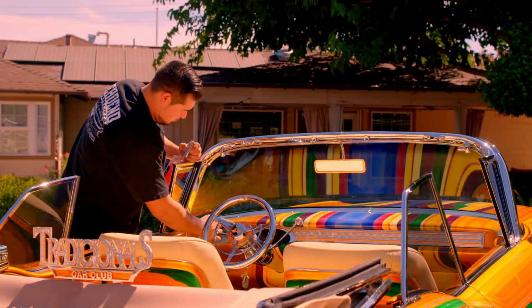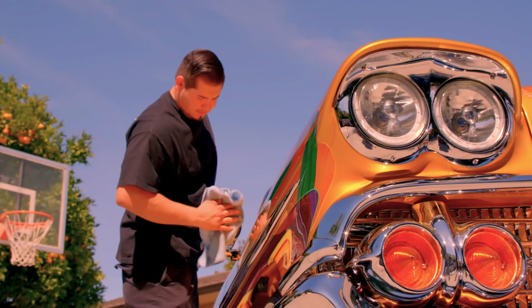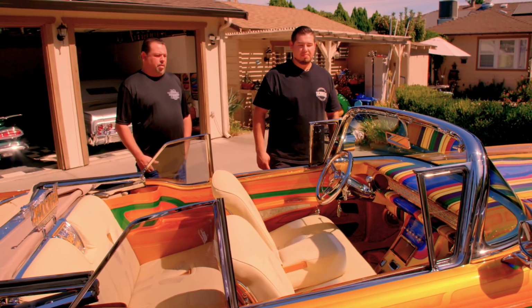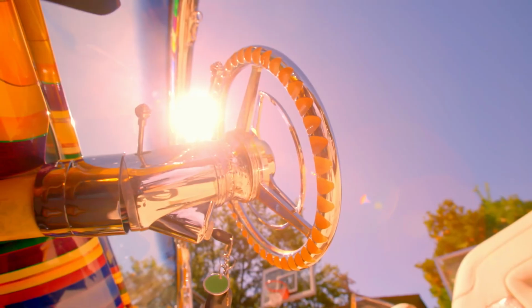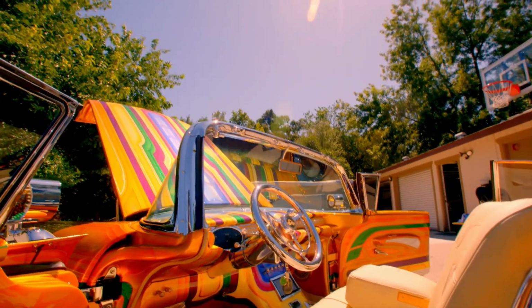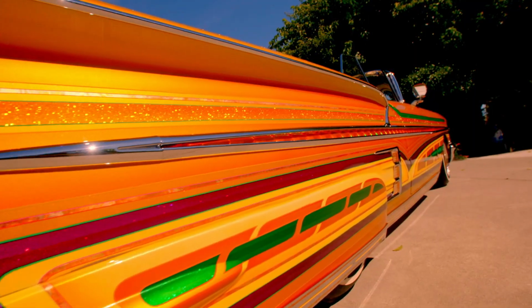There's so much custom parts on this. I want to say, what were we up to last time when we counted? Probably close to 600 custom machine parts in this car alone. Man, this car may be too pretty to take out on the road. Sometimes it's kind of hard to take that type of car out that's been done to its caliber.